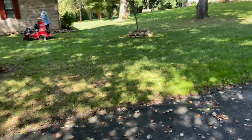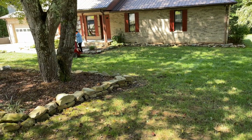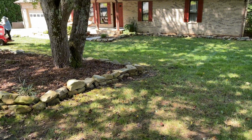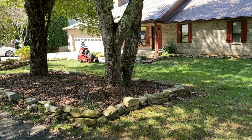Here's the next one for today. The front yard's a little wet. I think I'm going to get the leaf blower and blow some of these leaves back into this bed here, so we can seed on top of it, so we're not seeding on top of leaves. And then this one I am spraying. So we'll do the whole front yard so I can get started spraying.